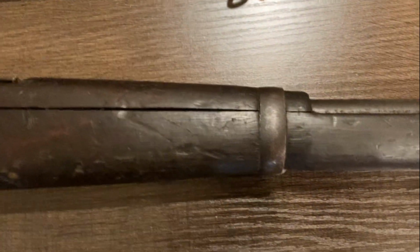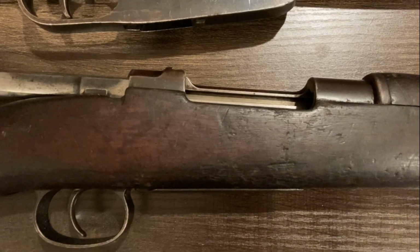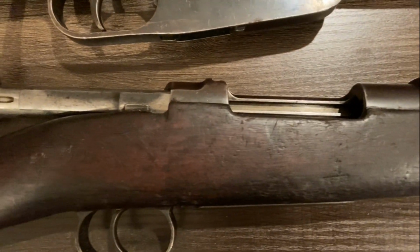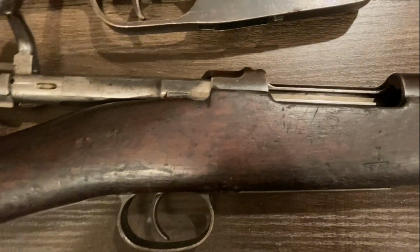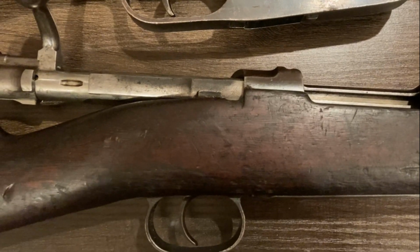If I was to take this whole thing apart and reblue everything and sand the stock and make it look pristine again, now it's two steps away from original condition. It doesn't take it back to zero. And if you're an expert on this stuff, if you're a hardcore collector, you'll spot that right away. You'll smell it from a mile away, and you wouldn't want this gun, essentially, is what it amounts to.